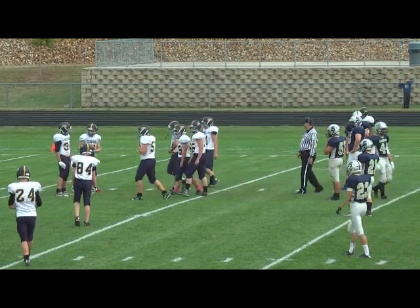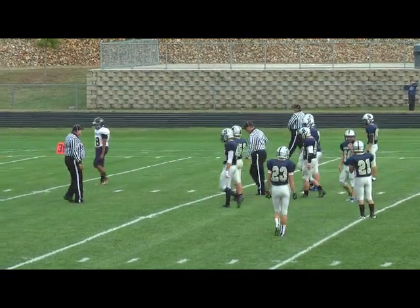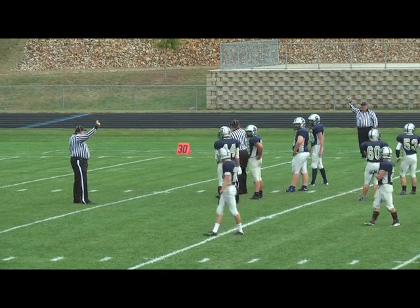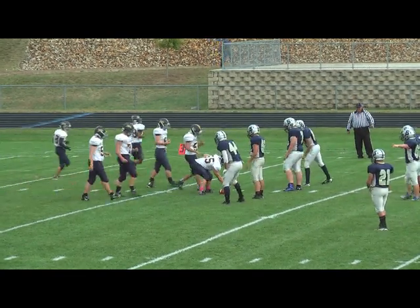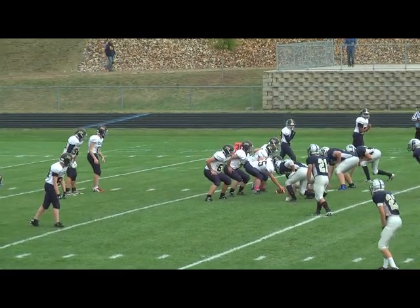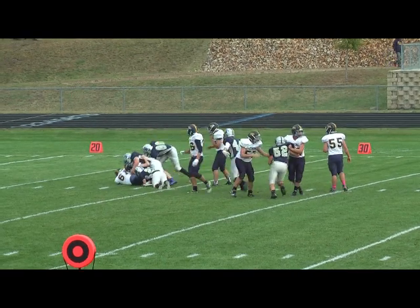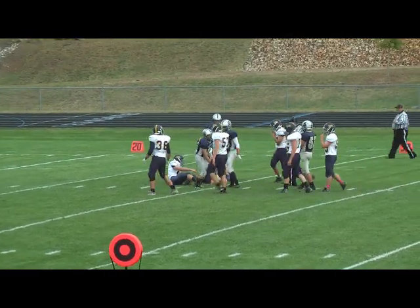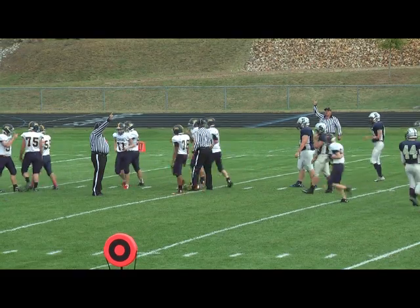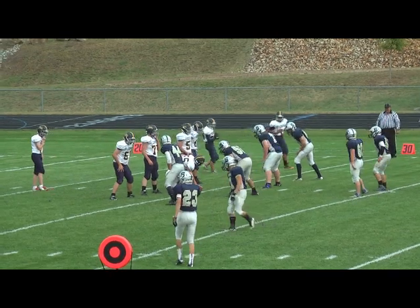Okay, we have a flag, offsides, Cougars, 5 yard penalty. Okay, it's a 1st and 15, the ball is at their 37 now. Wow. Okay, Sanborn sacked him in the backfield. Looks like a loss of about 7 yards. Okay, it's a 2nd and 22. The ball is now at their 30.